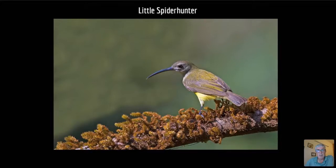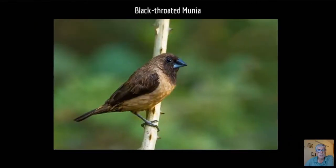Little spider hunter, the stunning small bird. Often find these on banana plants, they like banana flowers. And there's a few small seed eaters. This is one we look for around, not so easy to find. Black-throated Munia, which is again an endemic.